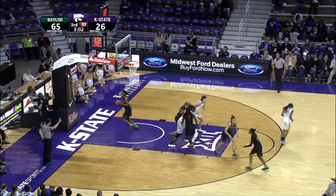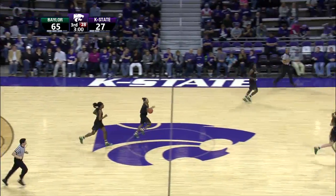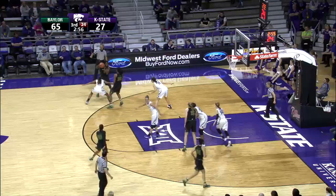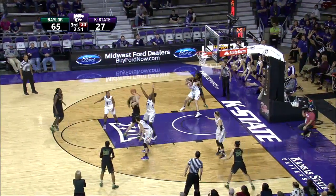Just another scoring option for the Bears. Middlebrook has 12 points. Nobody else on the Wildcats have really contributed except Willock, who's on the bench with 3 fouls and 6 points. Cox against Lewis.